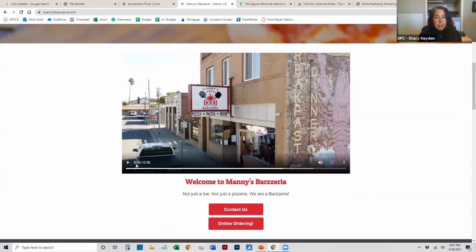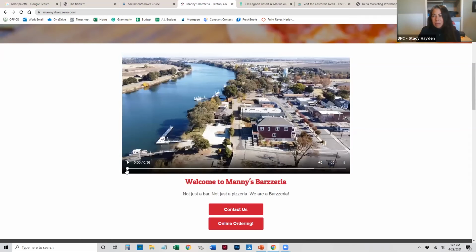And another thing that I really love, this is a video, but you can do this in other ways, either through writing or through photographs. But this video actually, and I'm not going to play it because of bandwidth, starts out with an overview of the Delta and zooms in down Main Street to their storefronts. They're immediately capturing their place within the Delta. So that feeling, that experience. You're going to be able to draw people to your restaurant or your business if you can create that whole experience versus just coming to your great products and services.